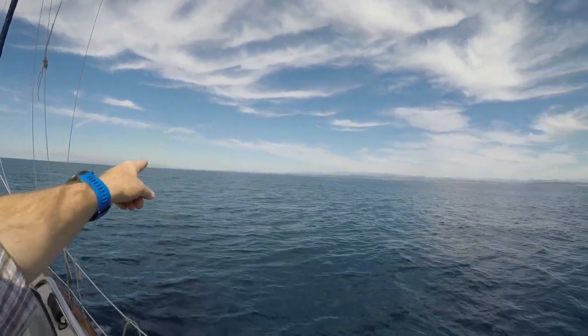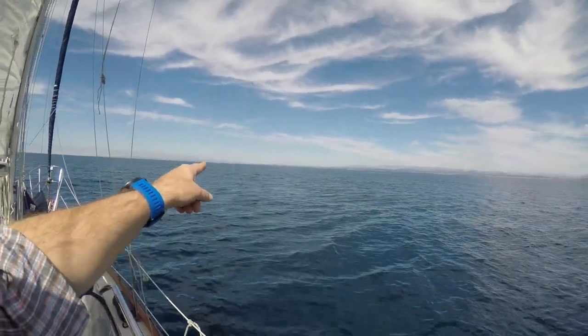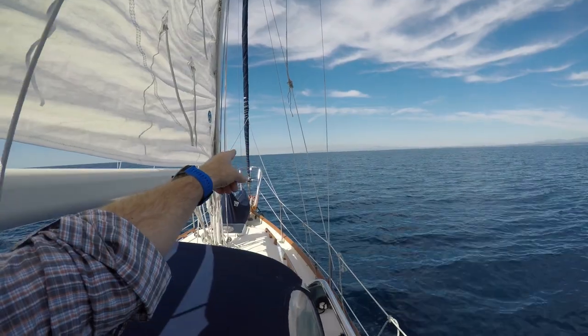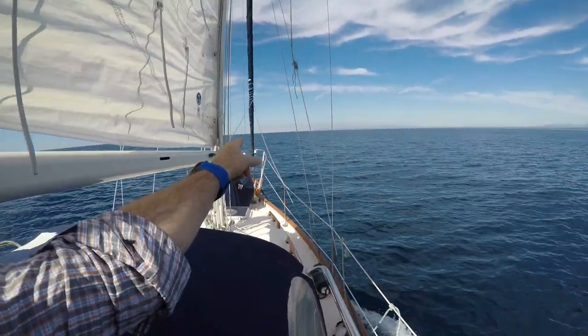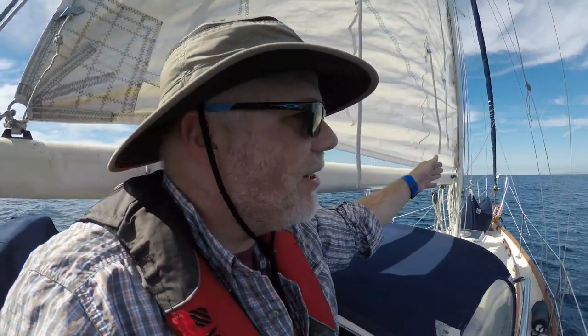So there is the chimney for Carlsbad, the power station. And then see where the land kind of stops. If that shows up on camera, that's kind of where we're headed. We have just a little under 35 miles to Dana Point. You can see clearly all the way down there right now.